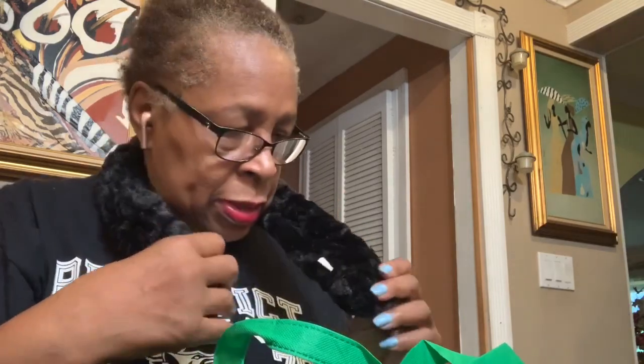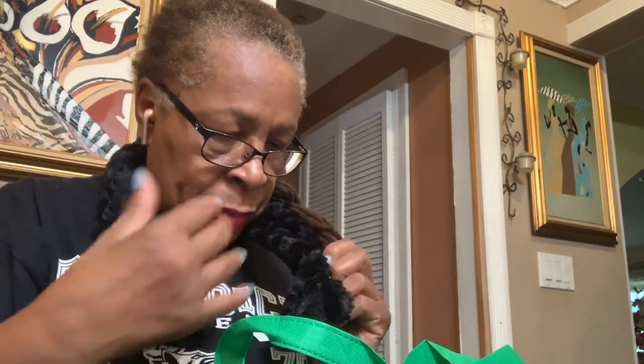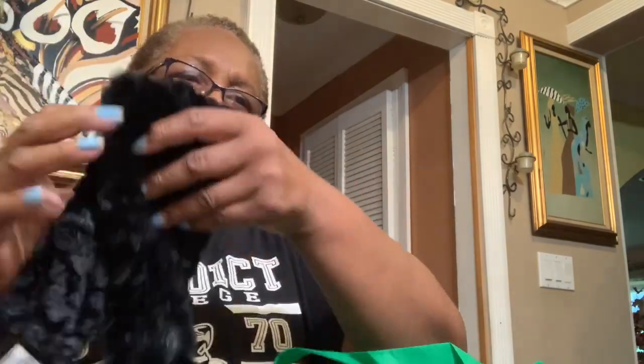and you can use them in the winter time when the weather is challenged and it's kind of cold outside, and you pull this here. But I bought these for my granddaughters. You pull that here, and to keep your neck warm when you go outside. So I bought these for the girls. I bought five of these. I have five granddaughters, so I bought five.